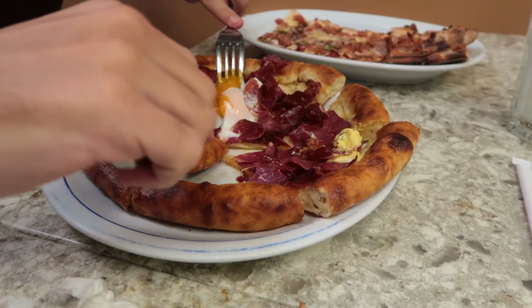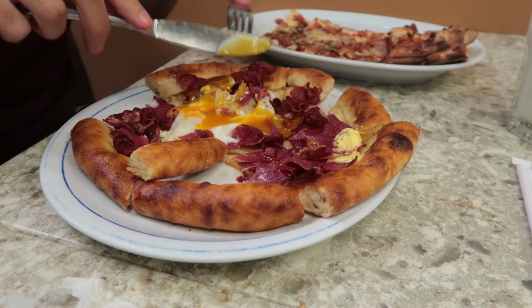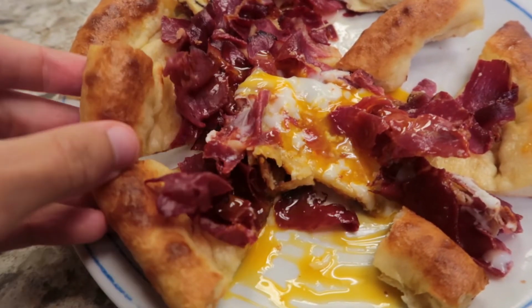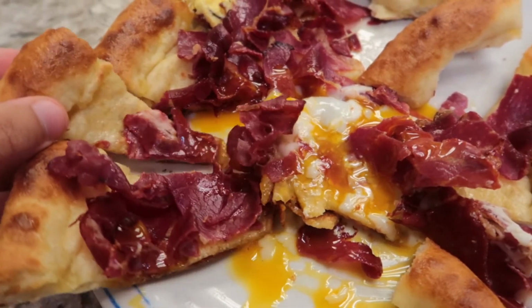Okay, so I'm going in for my next bite. I spread a bit of the egg and I dipped it in the yolk. And take a look here. Look at this. Okay, let's see. 3, 2, 1. Let's see how yummy it is.